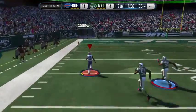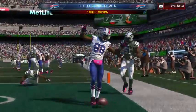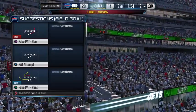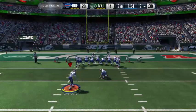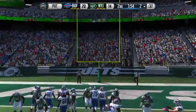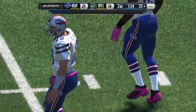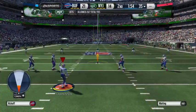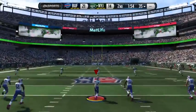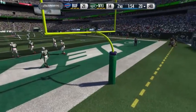Running room. Touchdown, Buffalo. When you get a kick return for a touchdown, a lot has to happen. One, it takes talent by the kick returner, but look at all the good blocks we saw down the field and the speed of the kick returner. The Jets are ready to return the kick. And a touchback.